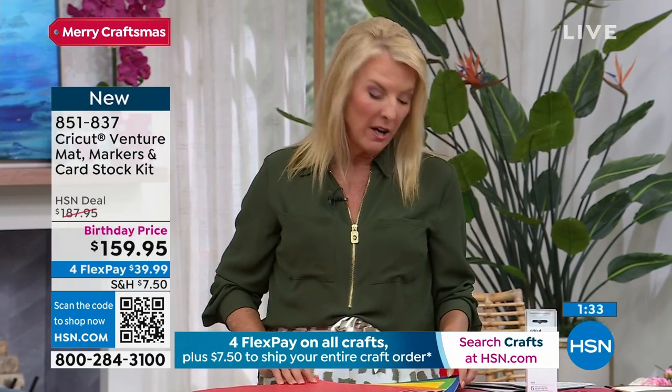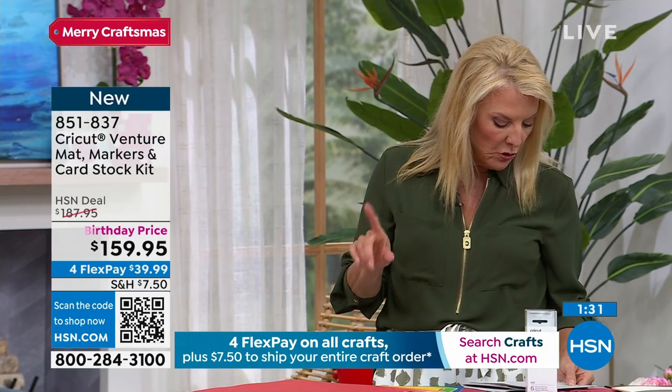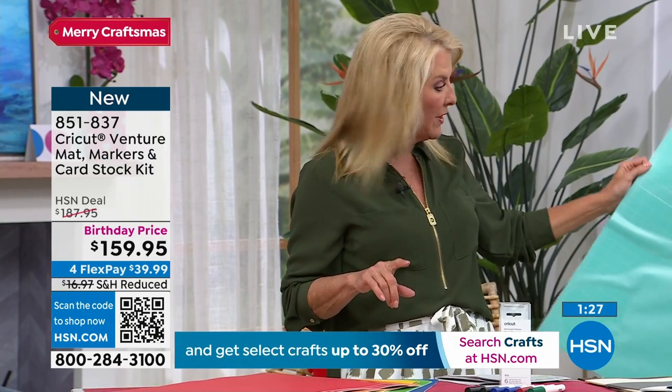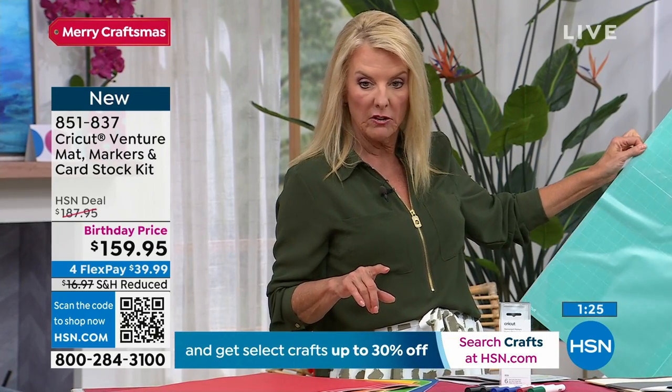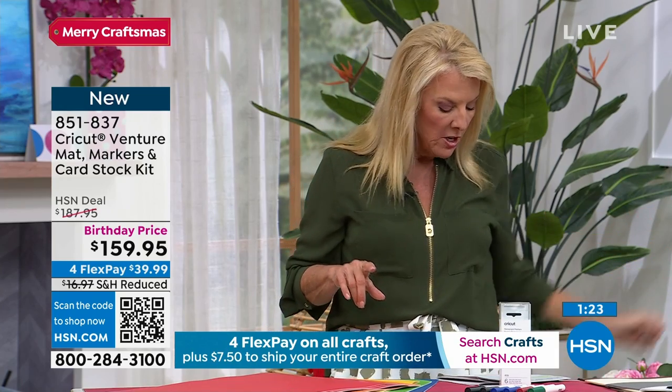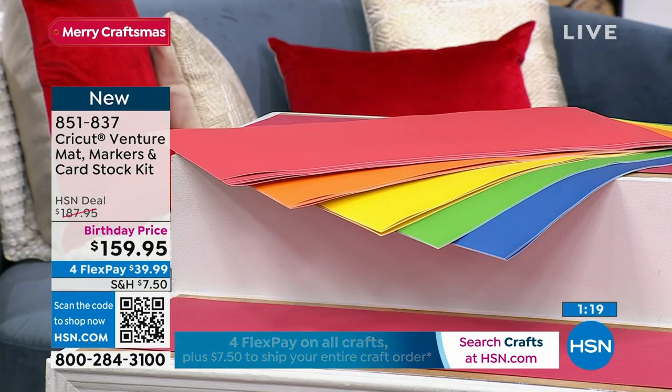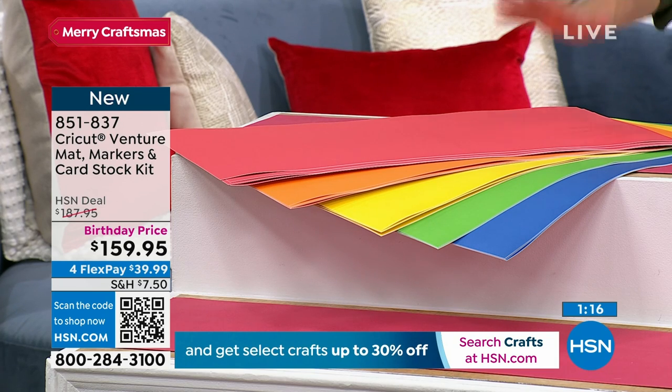And you can see you get a lot of it. In fact, you get two 24 by 28 standard grip performance mats. There are actually two of these in this configuration. Sorry, I only thought there was one, but there are actually two of the big mats. You're getting six of the markers. And then listen to this, you're getting 20 sheets of the 13 by 12 in the bright.